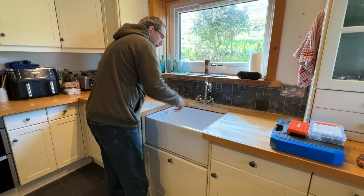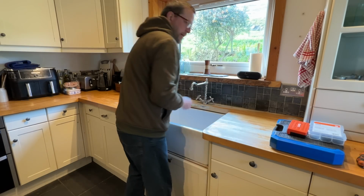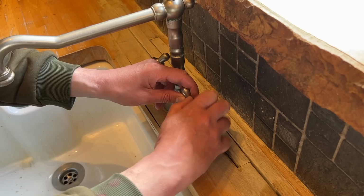I probably am going to have to take this tap off again, but for now I just need to fix it, because if it doesn't stop leaking, then the water's just going to keep coming, it's going to keep causing more damage. It's a vicious cycle, so I need to get in there and get this tap off and get it fixed. So let's do that. Right then, let's take that off for a start.